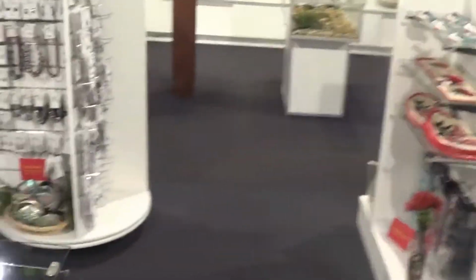What museum would be complete without a gift shop? Hey? Every museum's got to have a gift shop, otherwise it's not a museum.